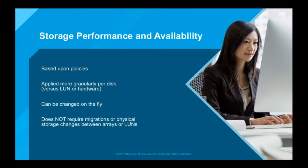So the next thing I said I would talk about is storage performance and availability, right? And I'll have network performance on the next slide as well, so breaking both of them out. So when you get into a hyper-converged world, your storage performance is based upon policies, right? You have a performance policy, you have an availability policy. There's a combination of both that makes a holistic policy. You are able to assign that per VMDK or per virtual machine disk that allows you to get different performance for different ones.